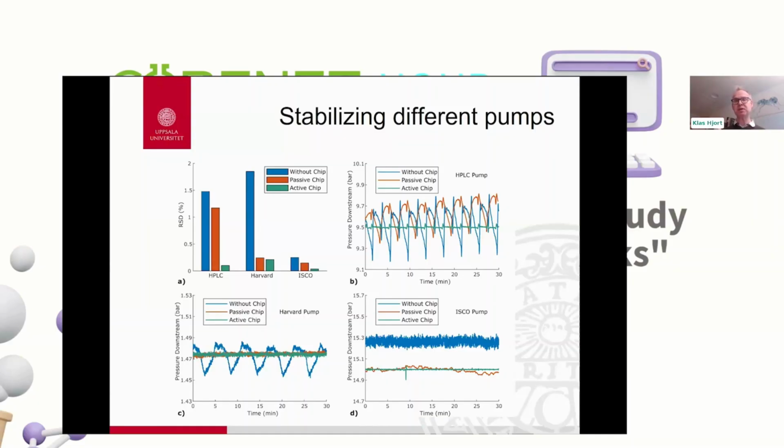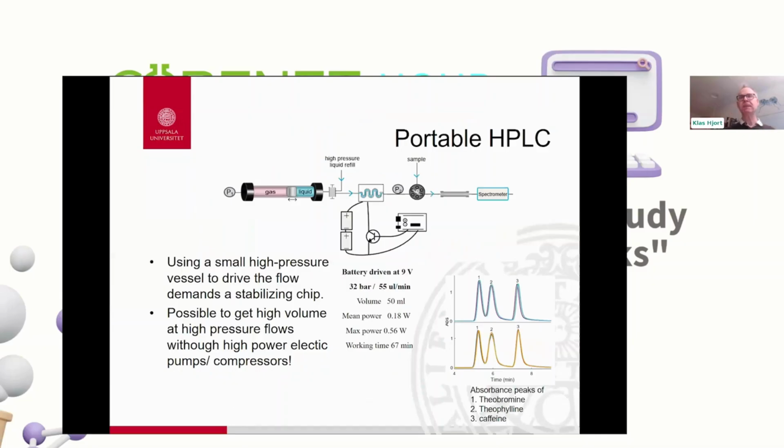So you see here how large a Harvard pump varies without a restrictor. As soon as we put in a restrictor, it goes very well. But here you don't see a change when you put in the active chip, because the variation is too small for the pressure sensor to make. All the other, the HPLC pump and the ISCO pump, you see how much more stable the system becomes when you have an active control.